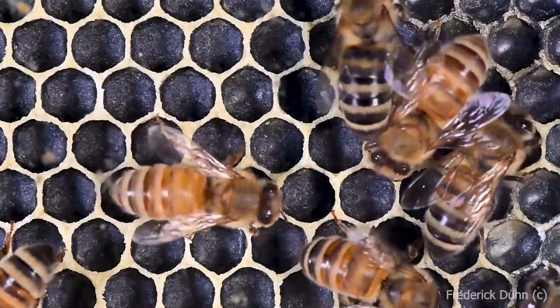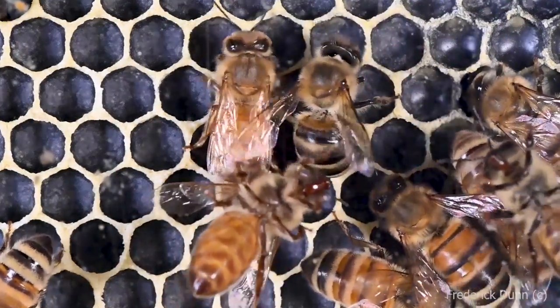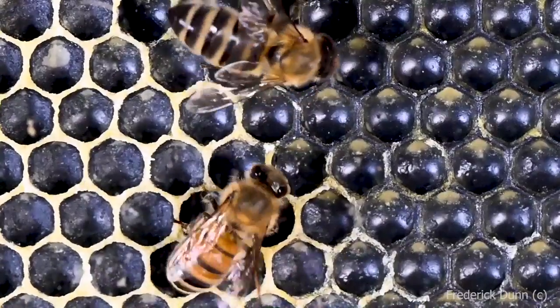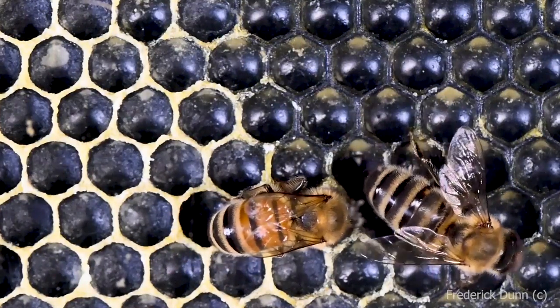Someone mentioned in an earlier video of this sequence that they saw a varroa. If you see one, please put the timestamp down in the comment section so that we can look that over and make sure that that is hopefully not the case.